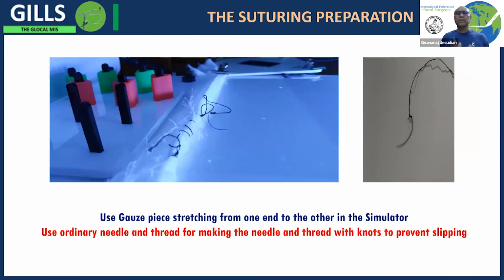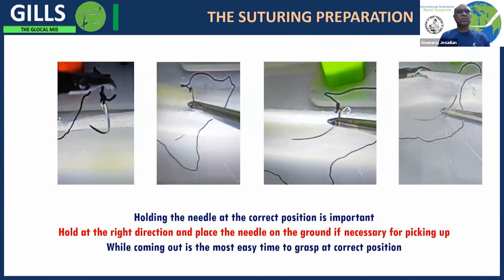And again, suturing is another important skill that you need to learn. Instead of buying the expensive disposable, you can just stretch a gauze piece and do the suturing. This will help you to not only learn suturing, but also learn how to tie knots at the beginning and at the end. So this shows the steps.